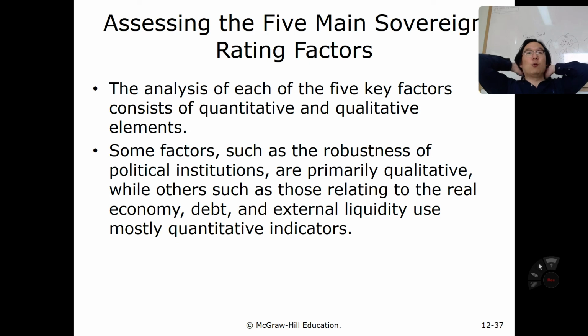Like, there's no strict rule that says, oh, debt to GDP ratio being higher than 40%, oh, you're a bad country, and your credit rating goes down to a junk bond level afterwards. There's no strict rule like that, because that's just one quantitative metric that you can base your judgment upon, but it is not a definitive one, because the other qualitative factors may affect it differently. Okay, there's always a gray area.